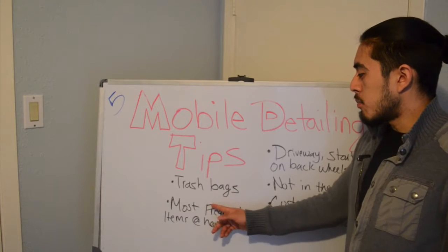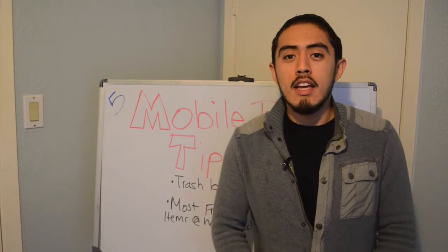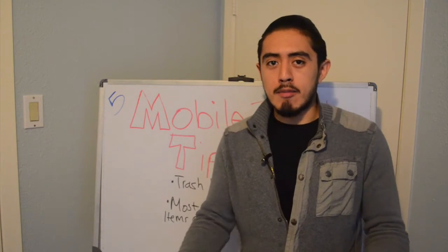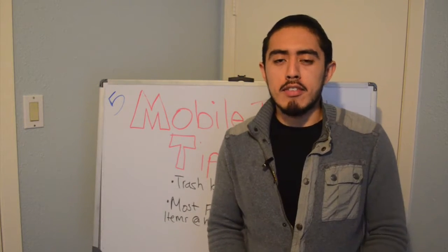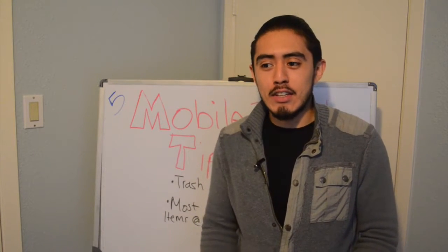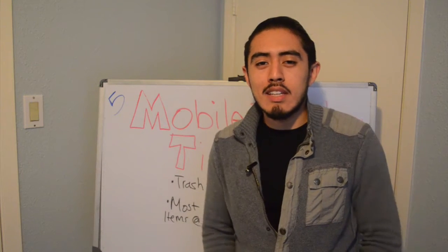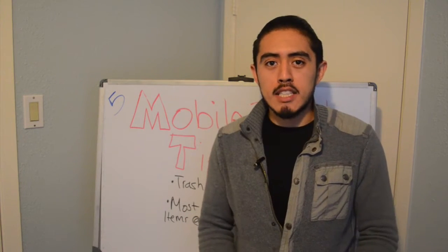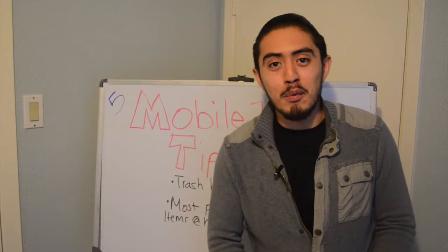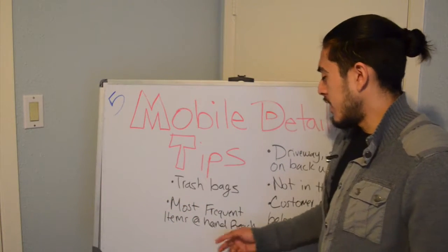Number 1 is having trash bags. Of course, if you're there for interior cleaning, you're going to be all in their interior. It's good to have any type of plastic bag or a specific trash bag if you'd like, for picking up trash within the interior that you can't just throw on the ground, or they have a trash can but it's too far or too big, too clunky. Just have a plain old plastic bag to put their trash in, and sometimes there'll be a lot of trash, so you may need more than one. So always have trash bags on hand if you're doing interior cleaning.